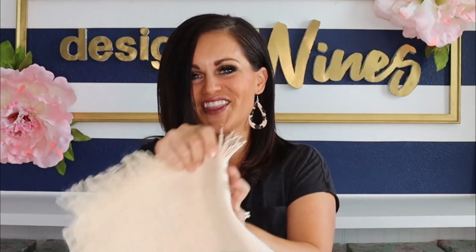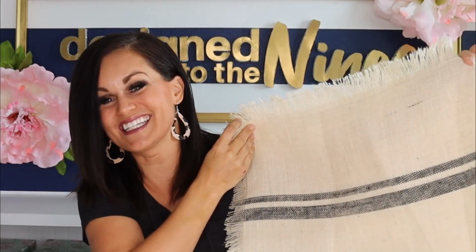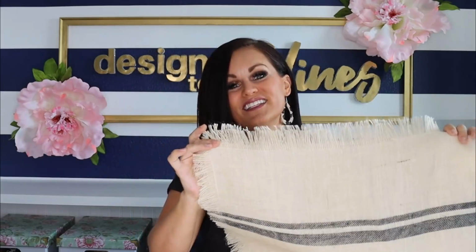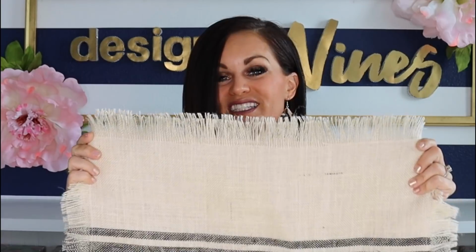So when I saw these placemats, I thought, wow, those are really cute just as is. I could see me just using these on my dining table and styling them really cute, but I wanted to do something a little different. What we're gonna do is make a pillow out of these, and it's gonna be simple.